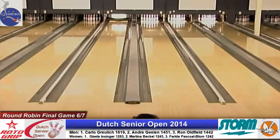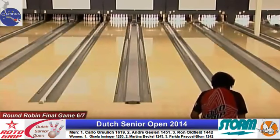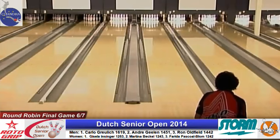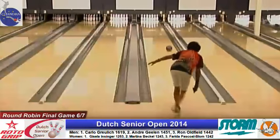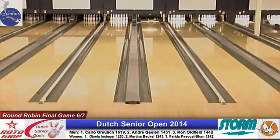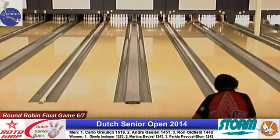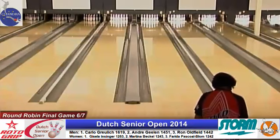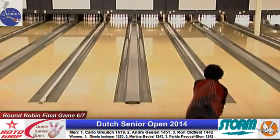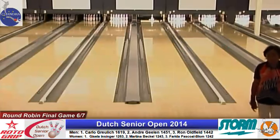This is interesting. A small gap between these two ladies, and you see Beckel makes an open frame there, and now if Pascal Blom makes a double, come on, makes a double. That's a double. That's a very important double, even if she loses this match, because the total pinfall is what counts now. Not the 30 pins bonus anymore, in this case. I think both have almost the same score, and Pascal Blom will stay one place higher than Beckel.